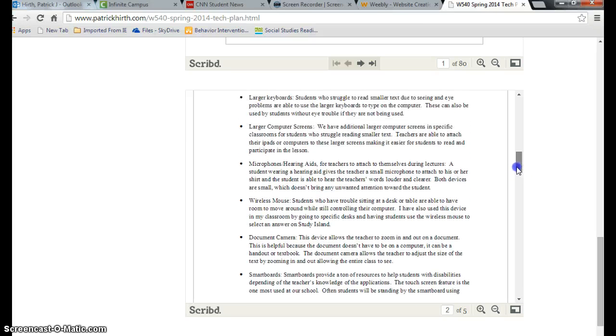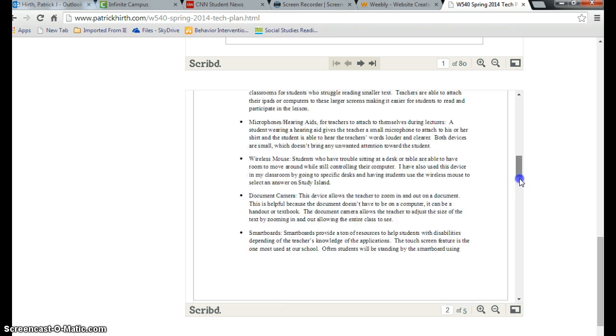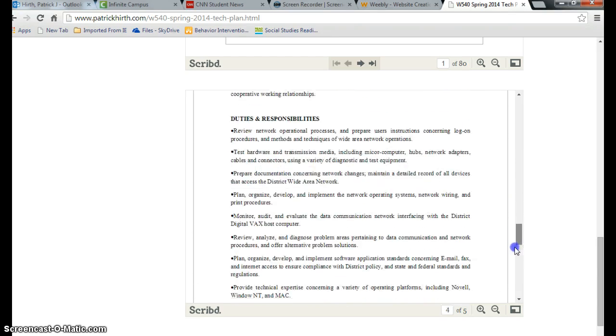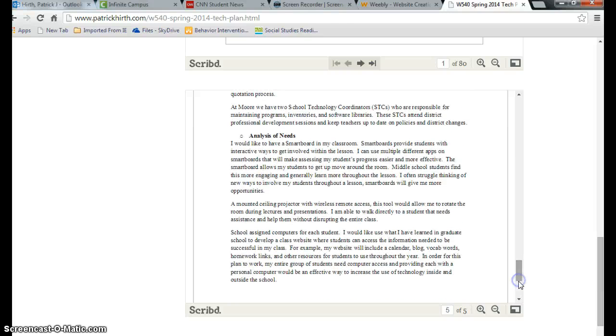Some of the adaptive software that I listed that we use here at Moore is larger keyboards, larger computer screens, microphones and hearing aids, wireless mouses, document cameras, smart boards. Going through, we have 2 people that are in charge of technology at our school because we have a high school and a middle school combined. So if you need anything done with technology-wise, they're the best people to get a hold of.